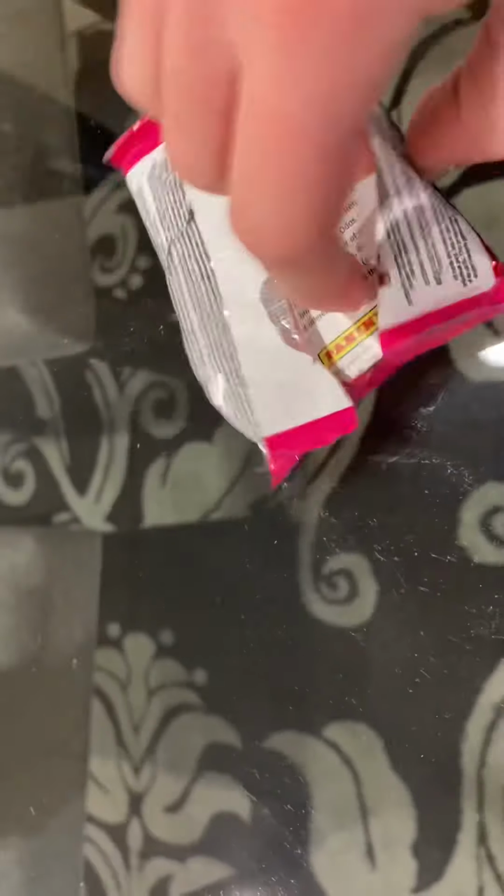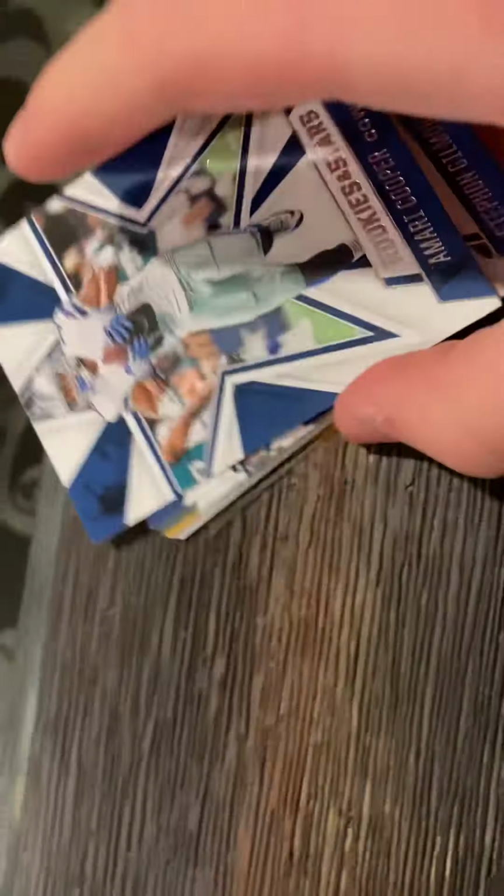Yeah, so I'm super excited to get these because some of the stores don't even carry them, actually. Because people have just been buying them so much. Let's take a look at who we got.